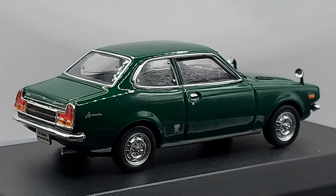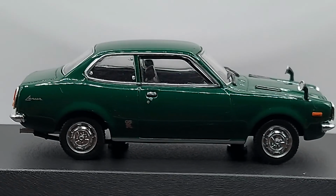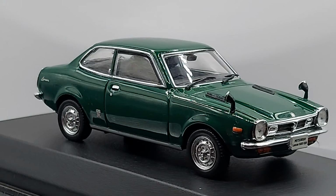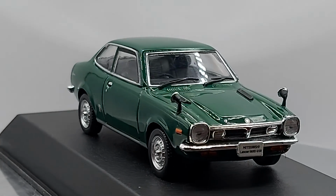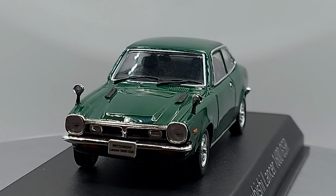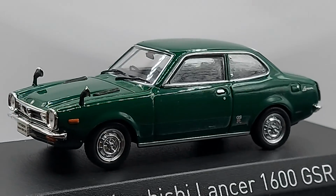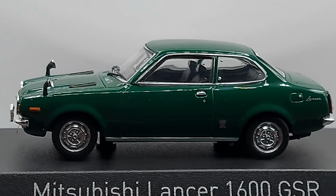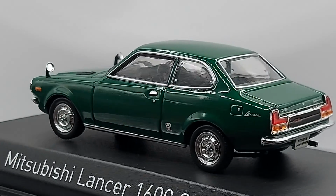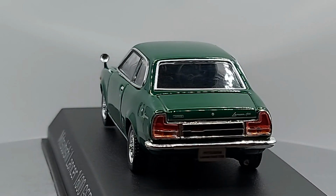I wouldn't know. Now this is the very first generation Mitsubishi Lancer. This model ran from 1973 until 1979. That's when the new model came out, in 1979. Beautiful looking car. It's the two-door version. They had a four-door version also. As you know about this car, let's check out a bit more information on this model.